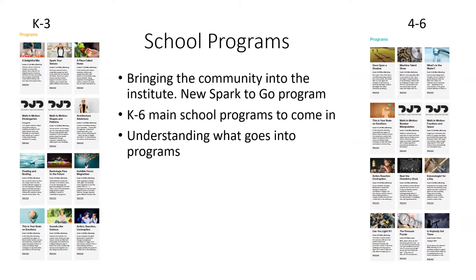I also got to see how the instruction changes between different age groups. With some of the younger grades, if we went into the labs, we got to teach some of the kids that may not have exposure to these programs or to labs how to properly pour from a beaker, and also see what different equipment is called and everything as well.